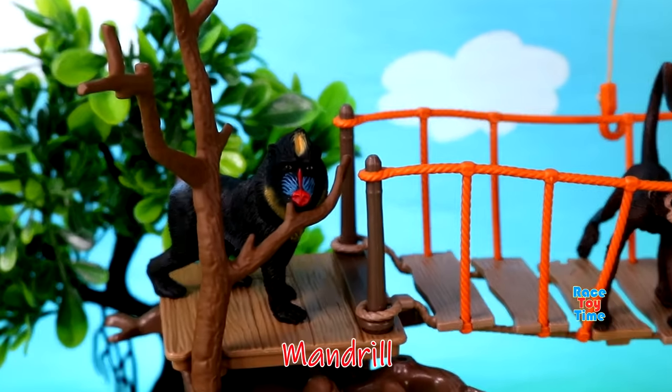Giant sable antelope. Tiger. Jaguar. Leopard. Clouded leopard. Ocelot. Greater kudu. Black panther. Pygmy hippo. Sumatran rhinoceros. Gazelle. Indian rhinoceros.